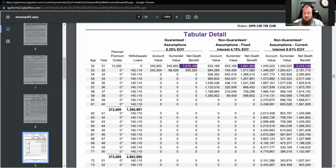So here's what we wanted to see. Age 52, he put in a $372,000 total, and in 2 years of retirement, he's almost made his money back. In 9 years of retirement, he has pulled out $1.26 million tax free. So he's already quadrupled his money.